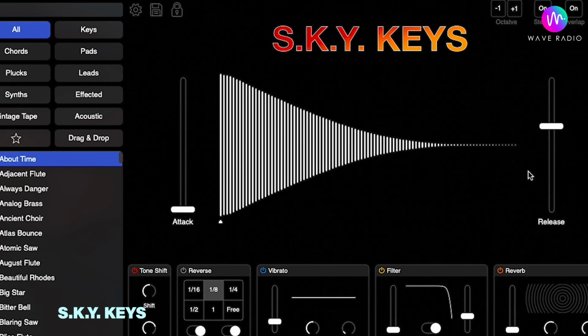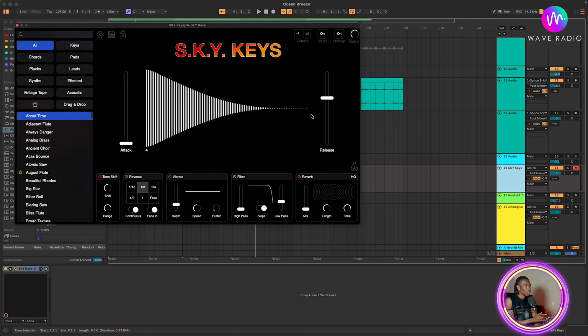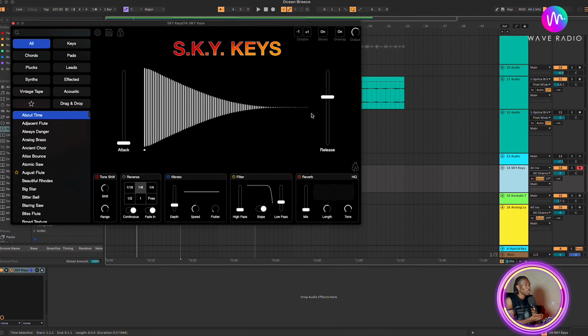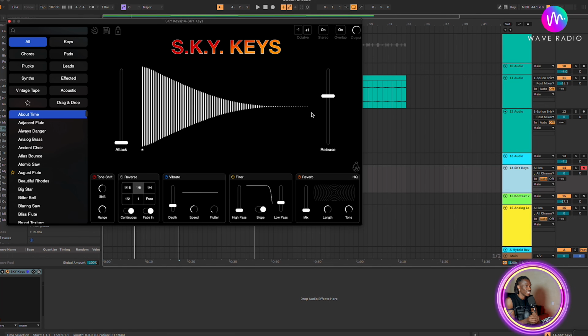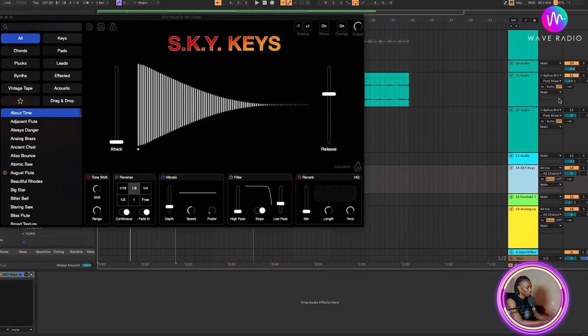So another absolute favorite of mine is this Sky Keys. I think I bought this last year when I went to London. I saw someone use it in the studio, it was Kelpie vibes, and I loved it and purchased it immediately. So this one has a different tonality to it and I really like what it sounds like. Let me just show you. Oof, that's too loud for me.